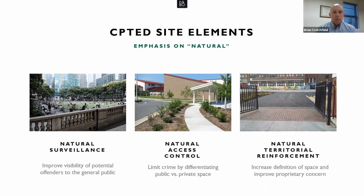So natural surveillance is generally around the topic of improving visibility of the potential offenders to the general public. Having that line of sight, being able to see people approaching from long distances out before they just appear on you. Those are some of the things that we look at very closely. Natural access control. Limit crime by differentiating public versus private space. So we're going to go through some examples of how we can add design elements into the site to control the activities and how people enter and exit campuses as well as buildings themselves.